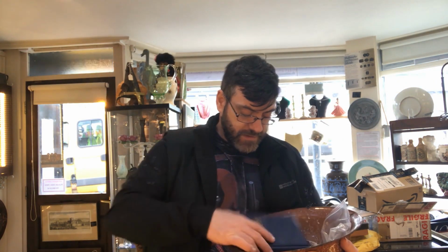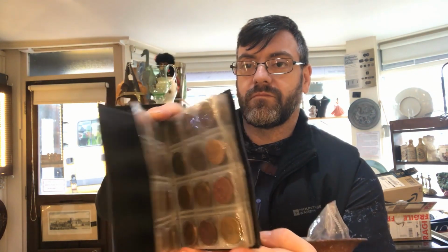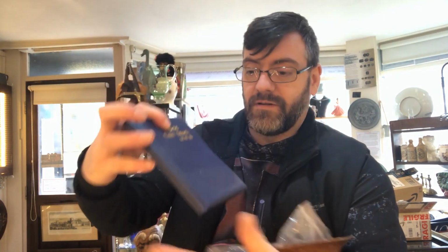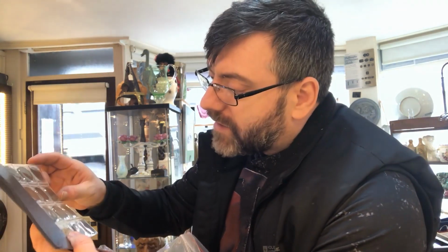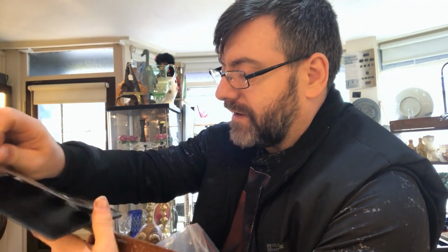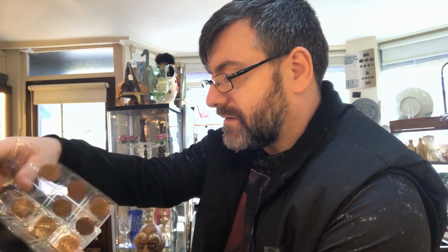So, I've got a book of coins, which was £1, and it is full of half pennies. I have no idea if there's any rare ones in here.